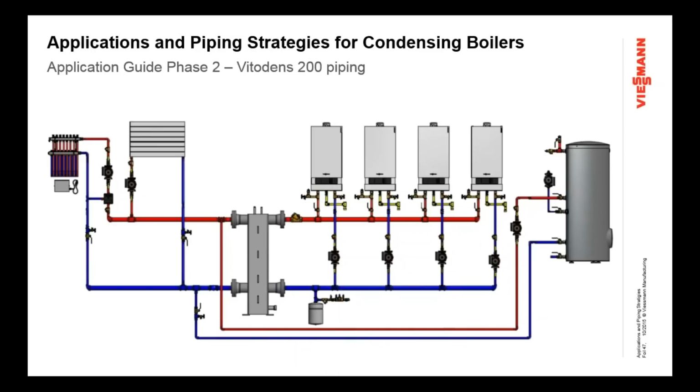So we'll elaborate on some of these Vitodens 200 series piping layouts in our next series of webinars. And we'll also look in more detail at some of the programming and setup for Vitodens 200s and also for things like snow melting and pool heating and things like that.